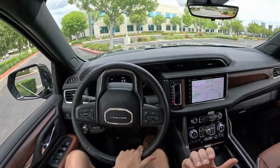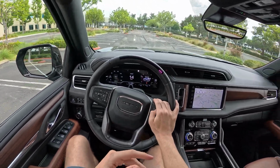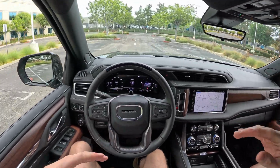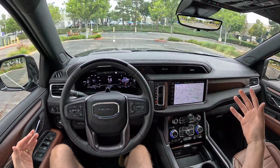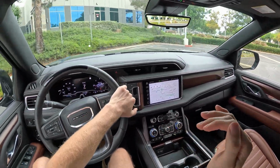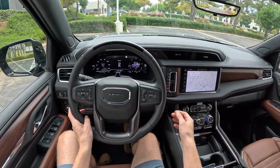What do y'all think? Am I wrong? Is there a reason to get this over the Escalade? Because to me, I don't see it. To me, I see if you need a body-on-frame like this, and it's a resource for you, it's a tool, then stretch your dollar, go for one of the more basic trims, Elevation or something like that. And if you want one of these that's as luxurious as possible, then you step up, you get the Escalade.